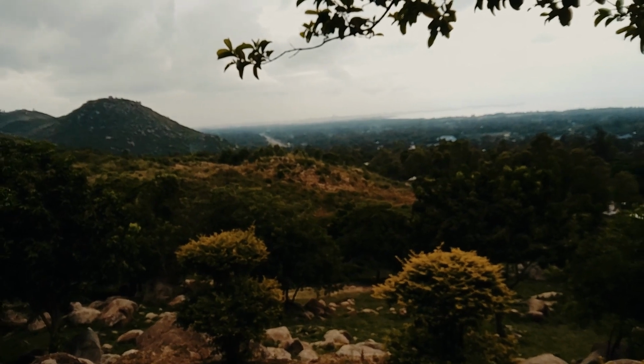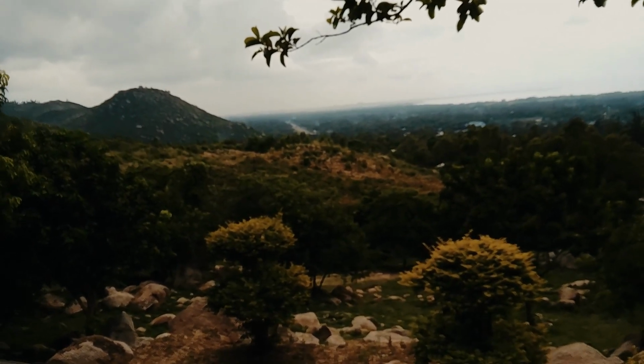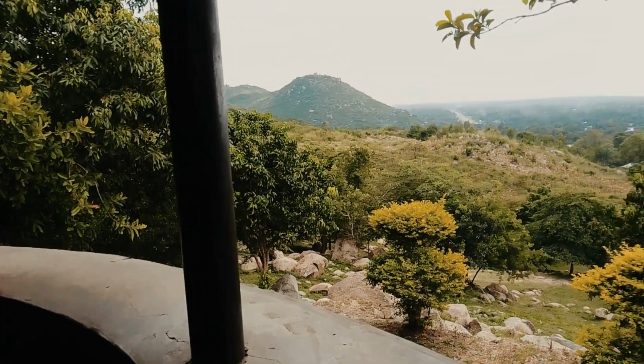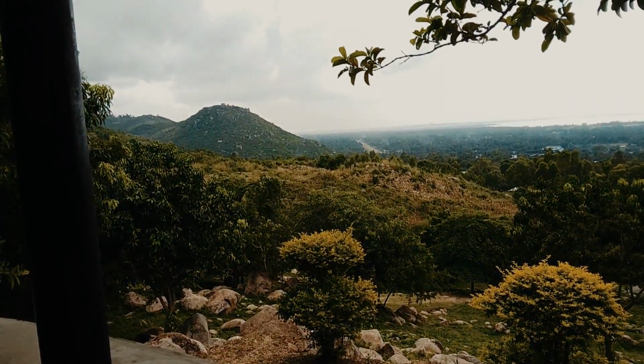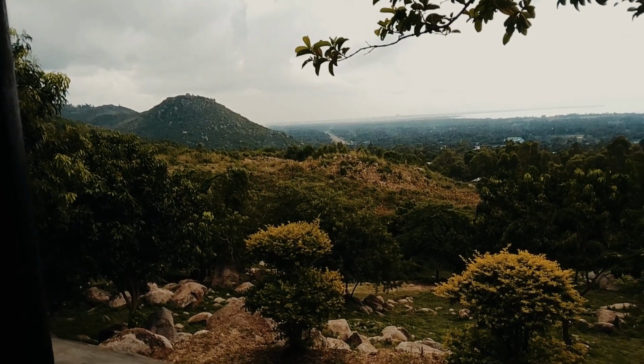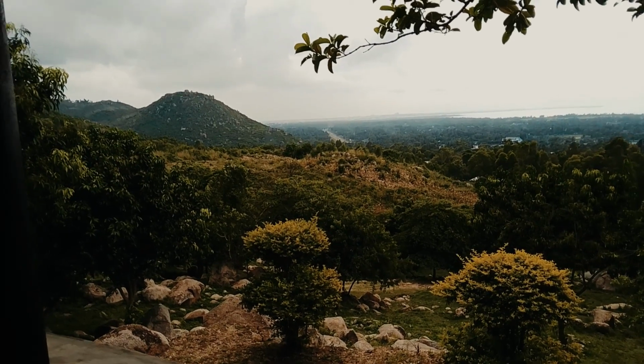Okay. So right now we are at another hotel called KABAR. Ciala is on your way to Maseno. Right now we're in a hotel called KABAR. It's based on top of a hill. It's a really cool place.